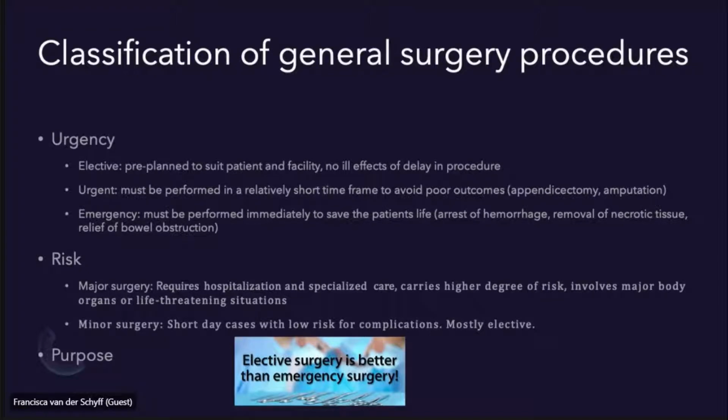The emergency list is always booked full of patients from all sorts of disciplines, and everyone considers their case to be important, and you will have to argue your case about why you need to go first. In risk, you get major surgery and minor surgery. Major surgery are those that require hospitalization and specialized care. It carries a higher degree of risk. It involves major organs and or life-threatening situations.